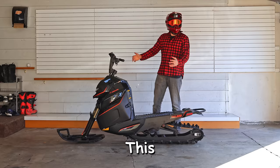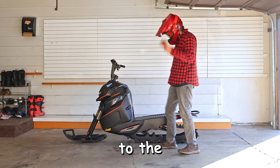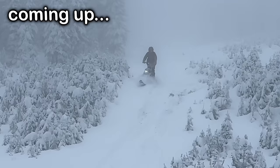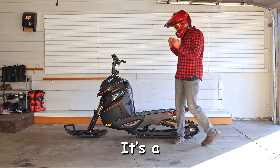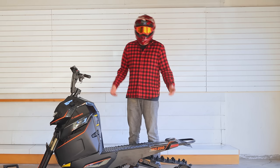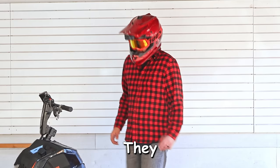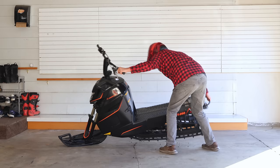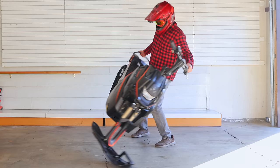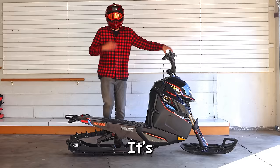This is the world's first stand-up snowmobile, and today I'm gonna be putting it to the test. It's a WS250, made by a company called Widescape. And if you ask me, it looks like a scooter. They sell for about $8,900, and this one hasn't even touched the snow yet. It's actually pretty light. It's time to see how this thing does in some snow.